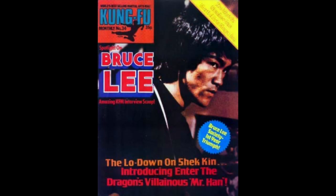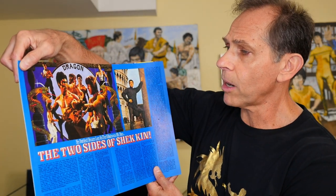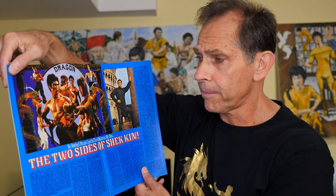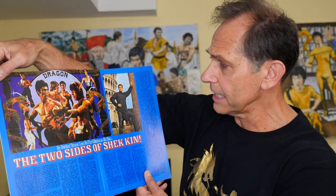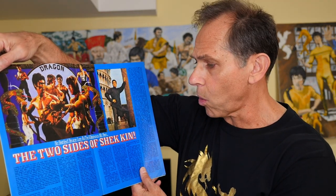Issue number 34, another beautiful shot of Bruce Lee in the black cat suit from Enter the Dragon. As you open it up, you got a nice picture of him here in Chinese Connection, sitting with actress Norma Mao. And as you open it up a little further, you'll come across this nice spread of Bruce Lee from Return of the Dragon. I think they used this image in one of the previous poster magazines. And here he is with the Leaning Tower of Pisa behind him as he filmed Return of the Dragon in Rome. So let's open this baby up and see this beautiful poster inside.